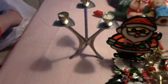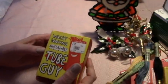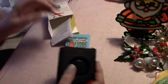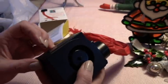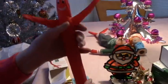And then this, Mr. RETROS found this wacky tube guy. I love these. I used to go to LA, I'd see these all the time. They have really fancy, elaborate ones down there. See? It's tube guy. Wacky, waving tube guy. Now, how did you turn it on here? Oh, there he is. Where's his face? Oh, there it is.